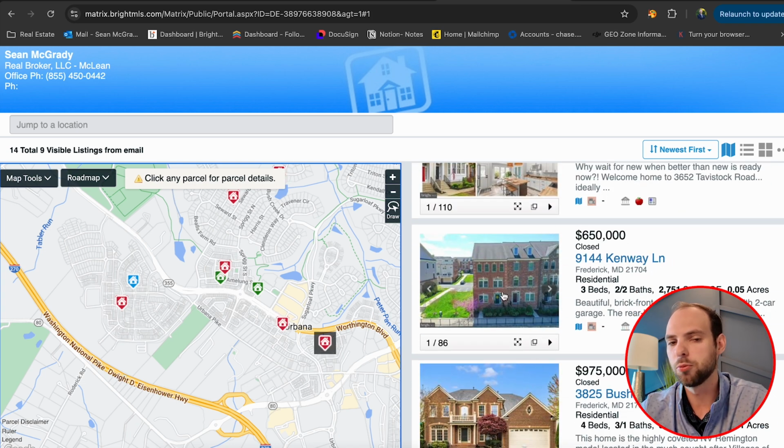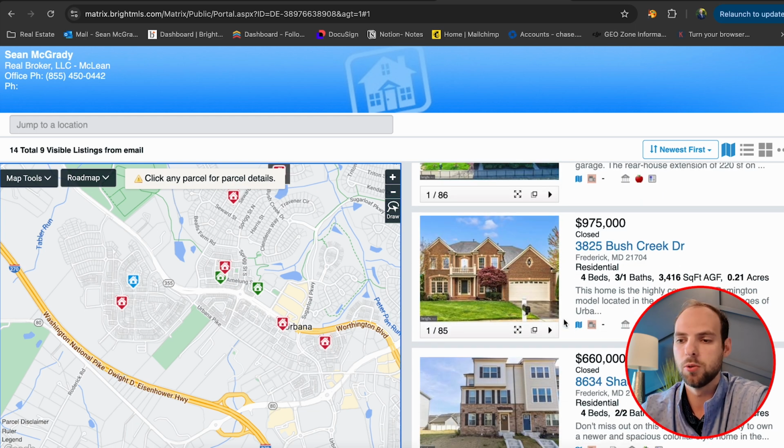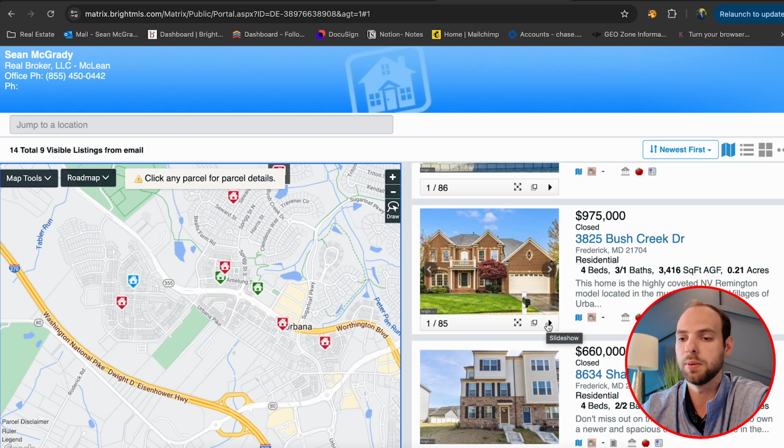But this is another brick style home you can find here in Urbana. This was closed for $650, 3 beds, 4 baths, 2,700 square feet, end unit, really nice. But when you get into the bigger homes, the single family homes, you're looking at about in the 900s all the way up to 1.2, as I mentioned. And most of the single family homes that have this brick exterior are gonna be homes that were built originally with the Village of Urbana or the Highlands when they first were developed in the early 2000s.